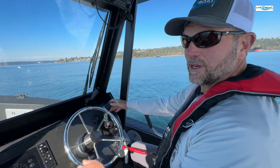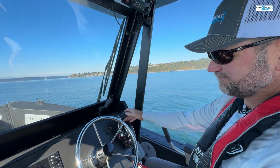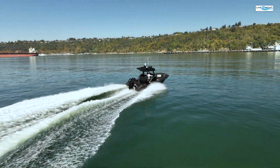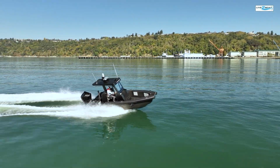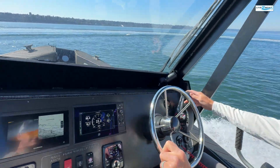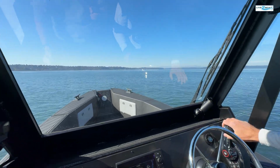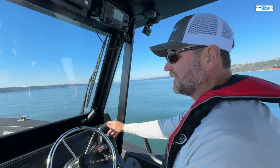But what's really remarkable about this boat is how it corners. So let's get down to maybe 25 miles an hour, and I'm just going to do a nice, easy turn here. Try not to throw Eric out of the boat. The other side here. And at 25 miles an hour, here's some chop right here. With that 23 degrees of deadrise, we're cutting right through that. Where Silverback really knocked it out of the park with this whole design was in the cornering.